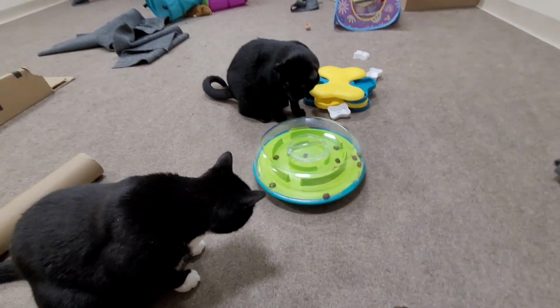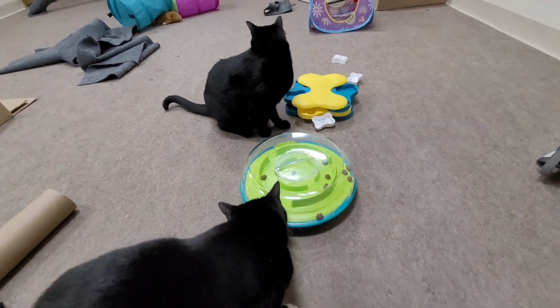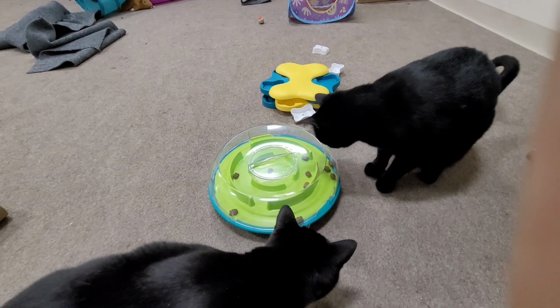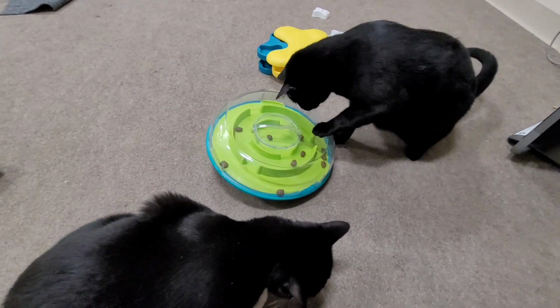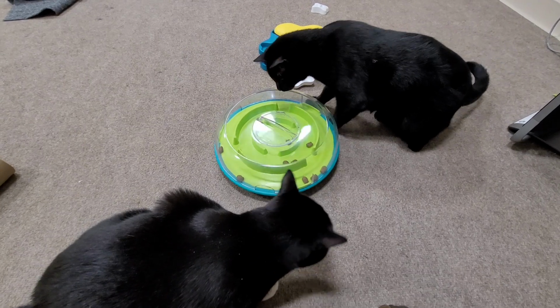What are you going to do? I think this one's going to take him a lot longer to figure out than the other one. Although there's a bunch of treats getting closer to the openings. Yeah, there you go. Good kitty. Gotta shake it.